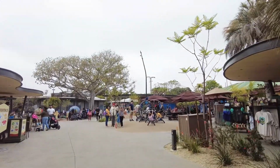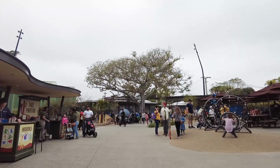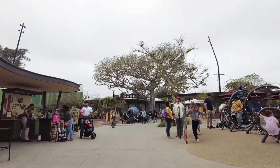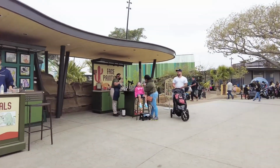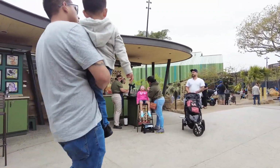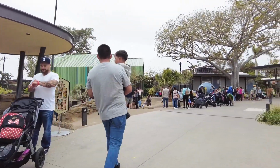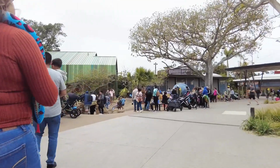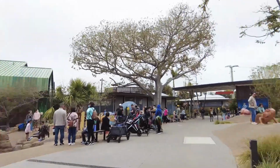I spent half of my time just exploring this whole area, maybe even more, because you can spend it just relaxing and then going back to see another section or enjoying the jungle gym for the kids. I think they did a really great job, and I'm excited to see how they keep renovating and implementing more things, because they still have a lot of room to add different habitats or activities for kids.